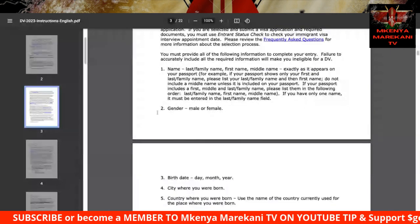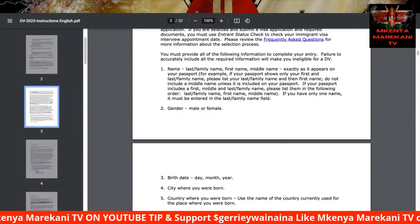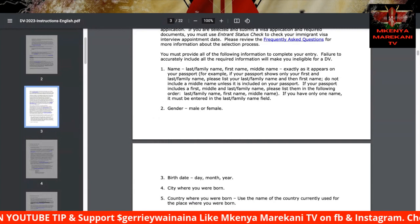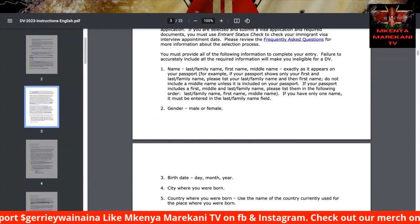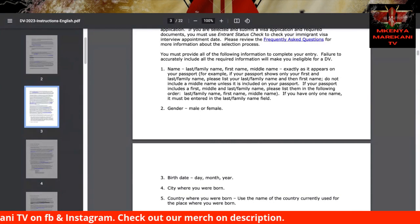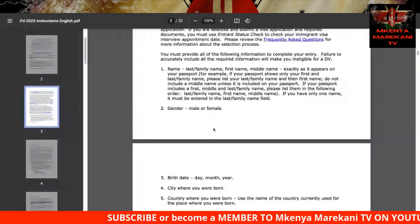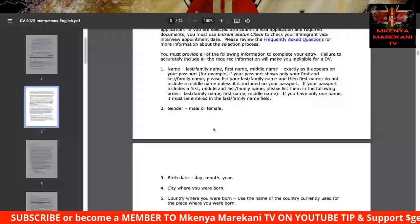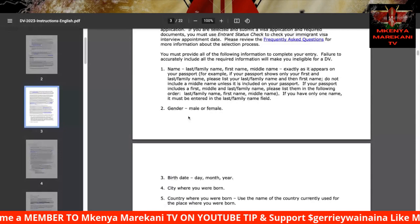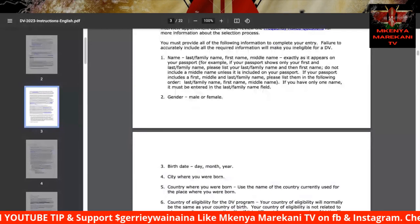Number two is gender, male or female. It's very important to note that. I know nowadays in America, I don't know if they will change that section, because there are a lot of people who are not termed as male or female. We are in that world right now, so I don't know about that. But make sure you put whether you are male or female. For the people who have done a gender change, I'll have to do some research on that.